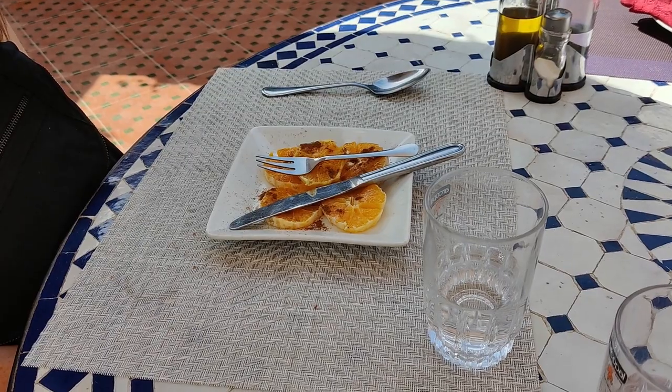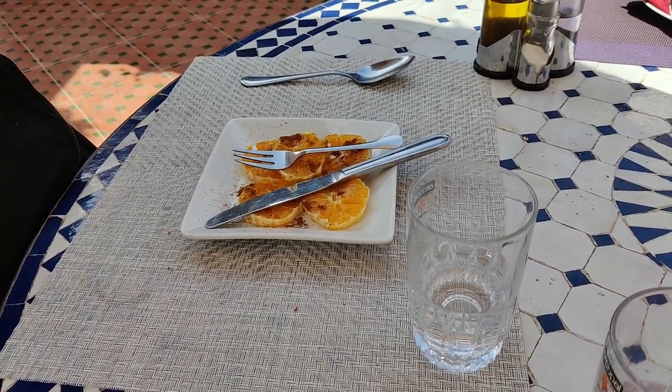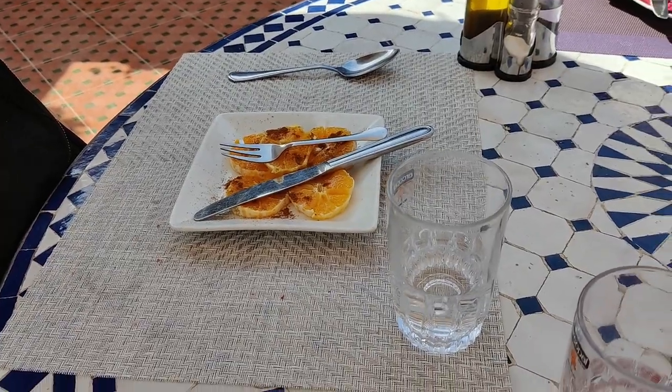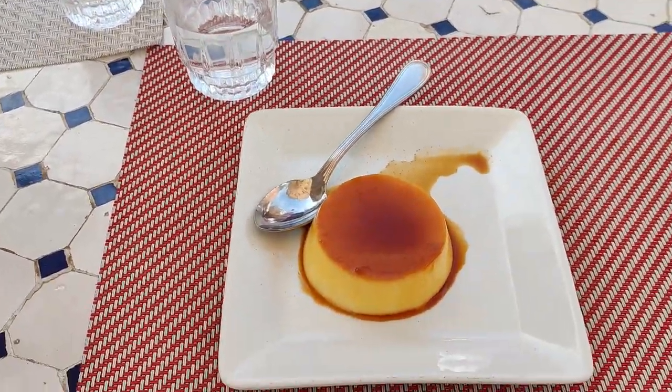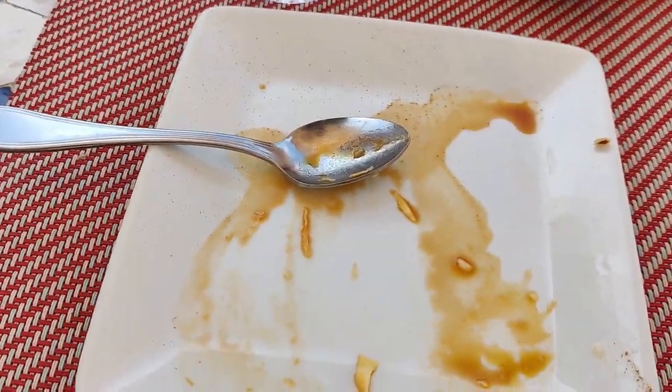And to finish, we have two very traditional Moroccan desserts. Rachel has oranges with cinnamon. Meanwhile, I have a creme caramel. And as you can see, they didn't last long. Delicious as ever.